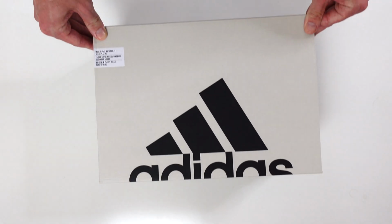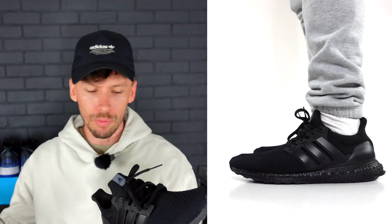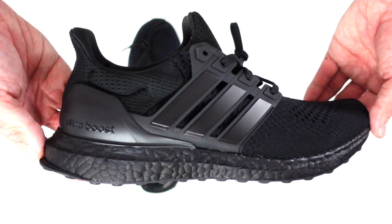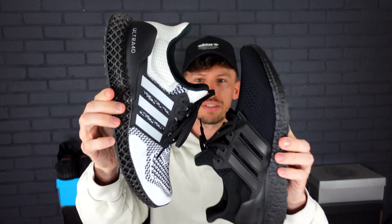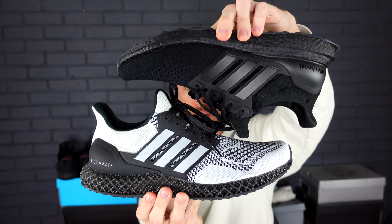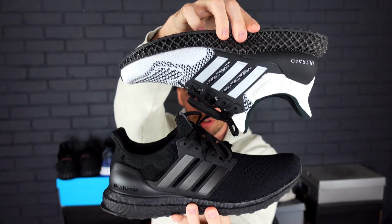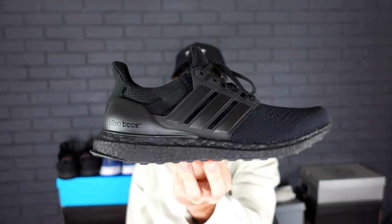Now, moving back into sneakers, we have the famous Adidas Ultraboost 1.0. This pair is a famous classic when it comes to streetwear, fashion, and also runners. This is one of the best selling shoes year after year, and really simply, it needs no introduction. Now, to give a quick comparison of the Ultraboost 1.0 to the 4D, as you can tell, the Prime Knit uppers are pretty much identical. The only difference in the pair is, of course, on the 4D, this is a 3D printed midsole, and here we have the Ultraboost midsole.